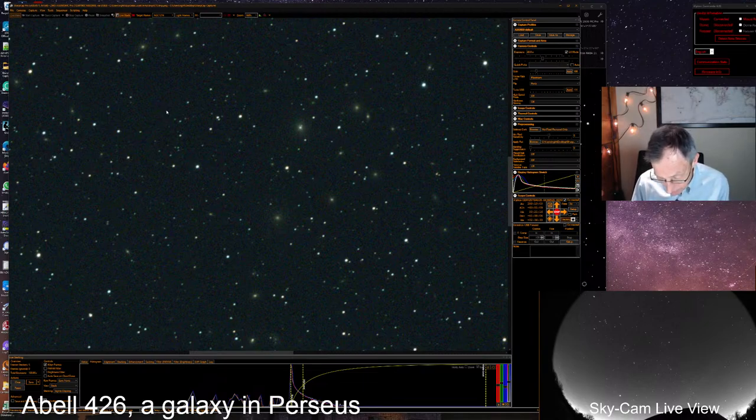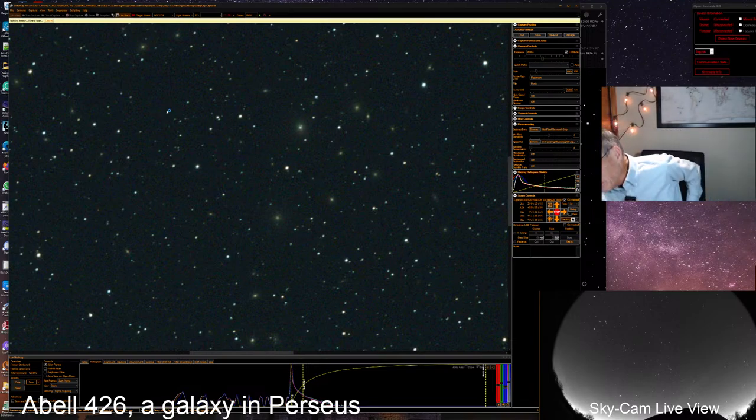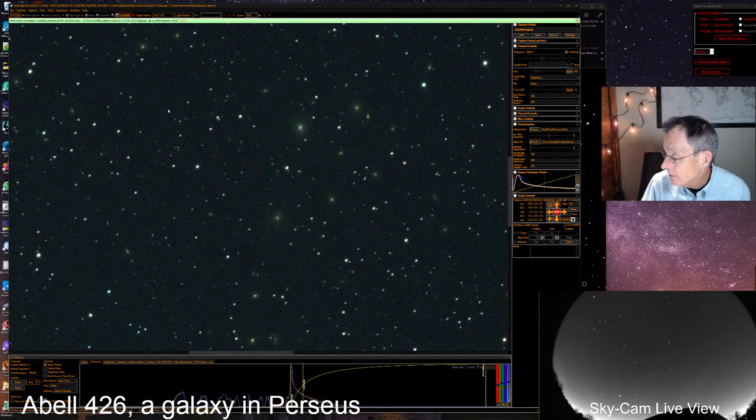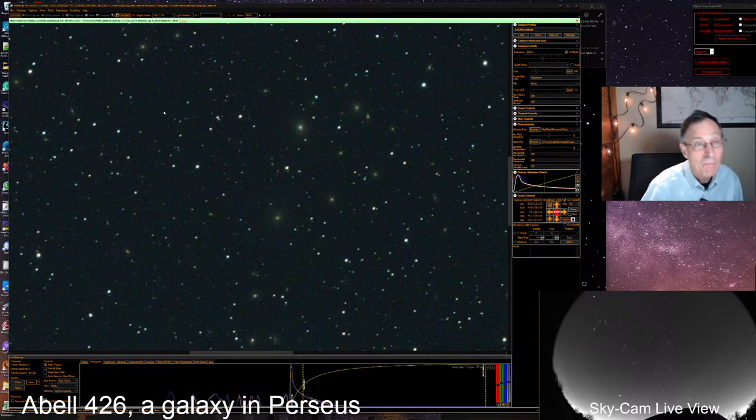Ray says it reminds me of Where's Waldo. Exactly. Tiffany remembers Highlight magazine. You must have gone to the dentist, Tiffany. What was the galaxy cluster again? You probably heard me say that a while ago, Ray. It's the Perseus Galaxy Cluster, Abell 426. Abell has two L's, so it's A-B-E-L-L.